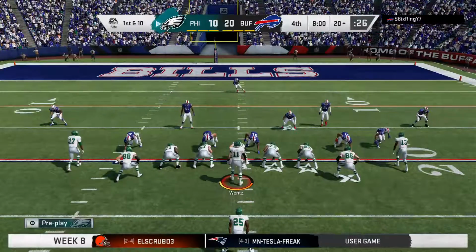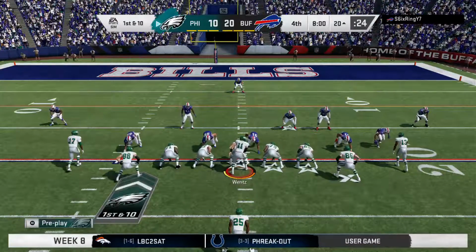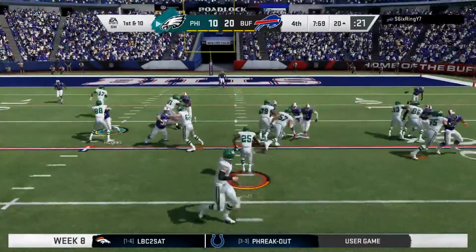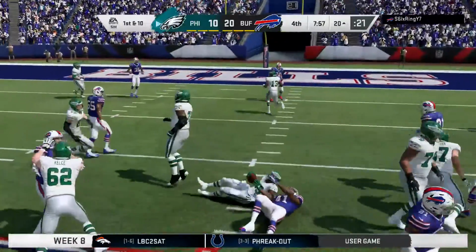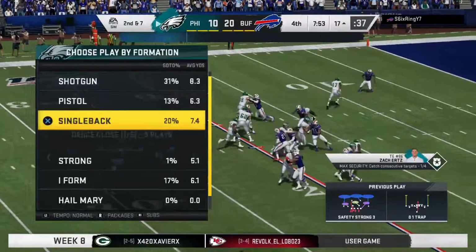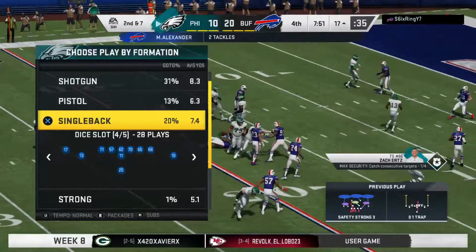Wentz going to lead his guys up. 1st and 10. And he's 4 for 4 now, throwing the ball to start the drive. On the ground, this is Smith. And he'll get this one down to about the 17. Maurice Alexander making the stop defensively.